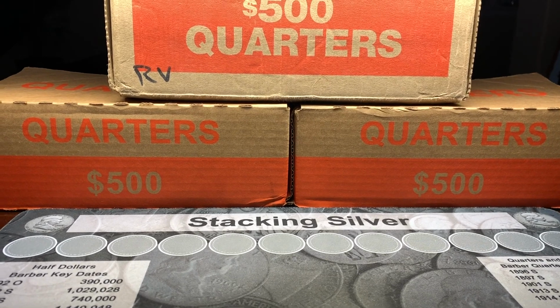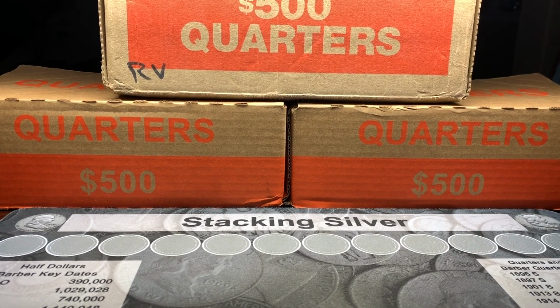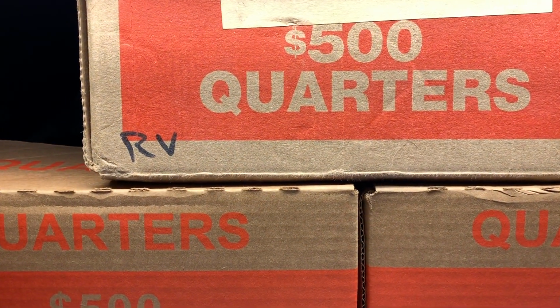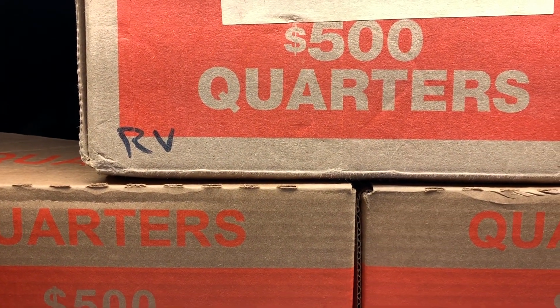This is TJ with Robinhood Coins, and today we're hunting 3 boxes of quarters. And for this hunt, I have a box that's really special to me. My wife got this box in Richmond, Virginia.